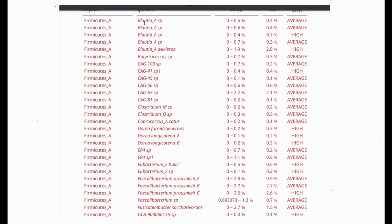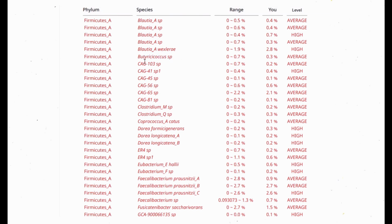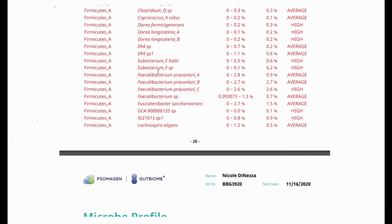Coming down here, more Blautia species are either average or high. Butyrococcus is average. I'm not sure what these are, so I'm going to skip over those. Coprococcus is another butyrate producer, and that was average. So you can see that they give you quite a lot of information here. You've got Eubacterium, a couple different ones that were detected.